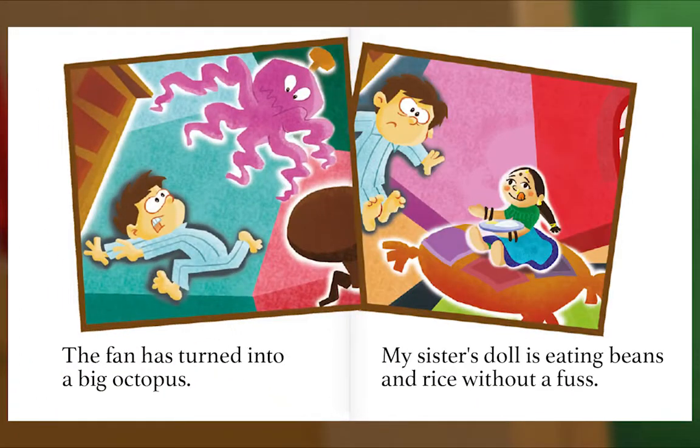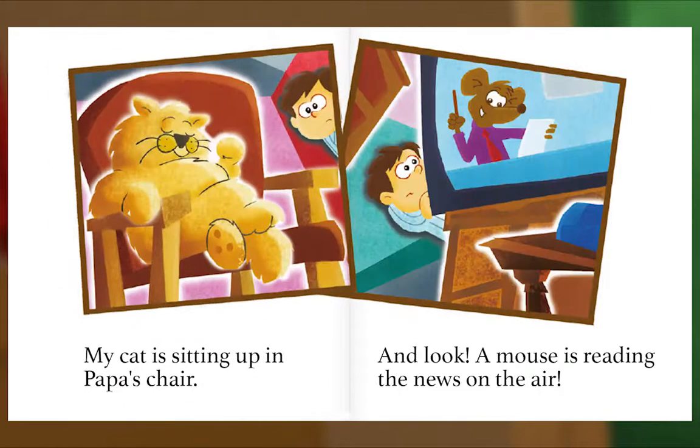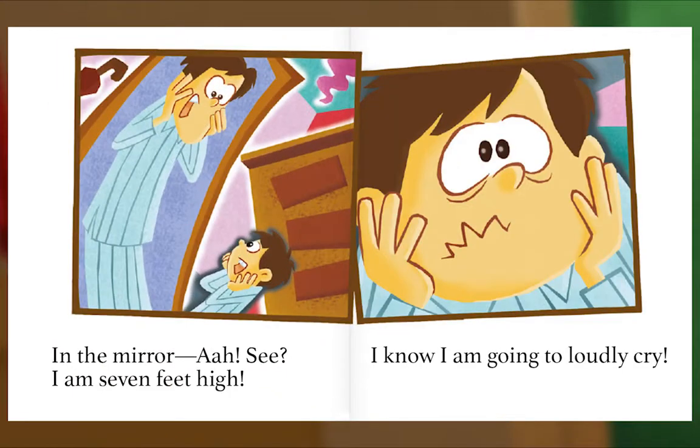The fan has turned into a big octopus. My sister's doll is eating beans and rice without a fuss. My cat is sitting up in Papa's chair, and look, a mouse is reading the news on the air. In the mirror, see, I am 7 feet high. I know I am going to loudly cry.